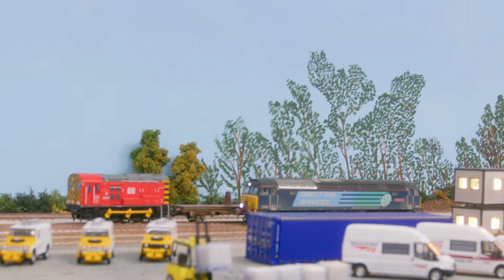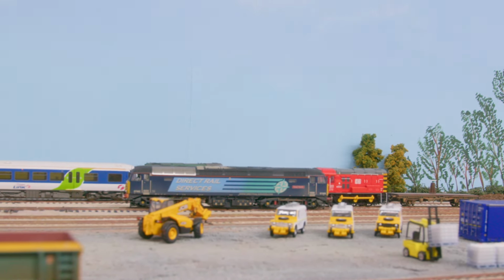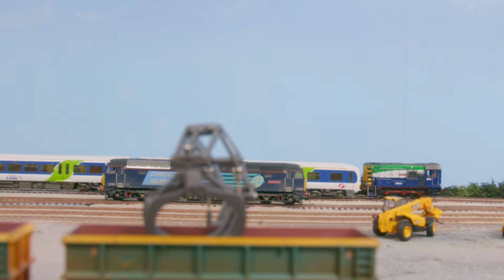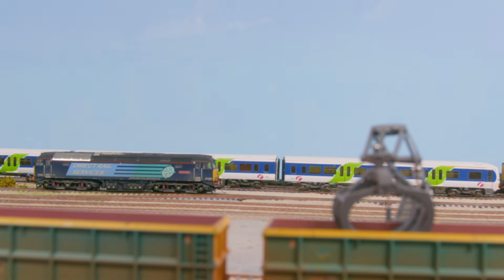Yeah, I bought this model brand new, weathered from Bachmann, and I don't know whether it's the chip or the motor, but it's not the best of my runners. I'll take it apart and have a look, see why. Might just need a different chip put in it.